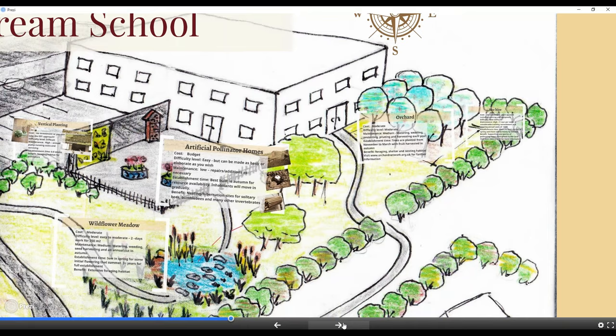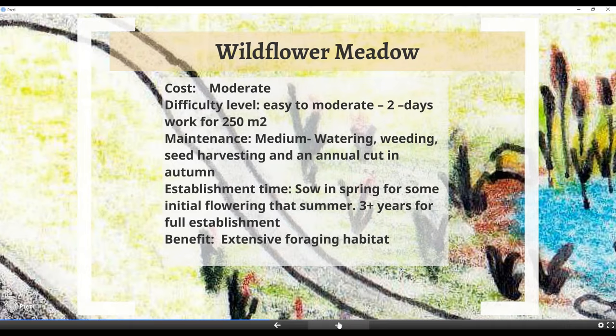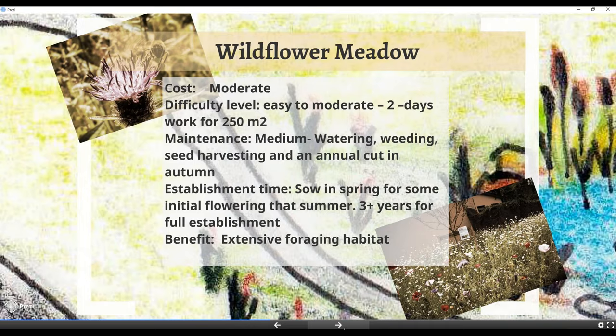So maybe your school has more green space available, which could be better serving pollinators. The classic pollinator habitat that springs to people's mind has to be a wildflower meadow. Once established, a meadow is a low maintenance, high impact method of increasing biodiversity in your school grounds. And even if your grounds have limited green space available, then you could have potted meadows if you used a range of planters such as old tires and sowed meadow seed into there.